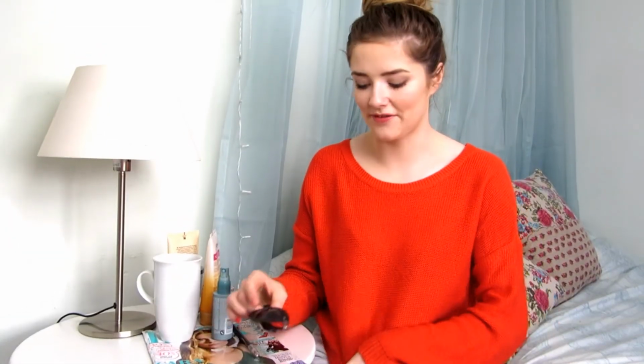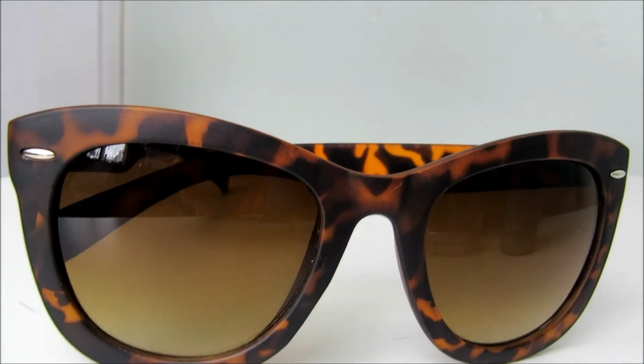My next fashion favourite has been these sunglasses. Since the sun has finally decided to make an appearance in Ireland, I have been wearing these daily. I love them so much. They're from Penneys. I did a blog post on these, and these are also featured in a haul, which I'm not sure is going to be up before or after this video, but you will see them then as well. But I will try them on for you.